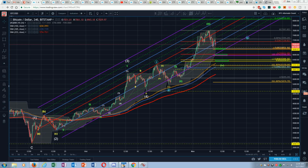We are mid morning on November 7th, and thought we'd take a look at Bitcoin, a few things to note here, and perhaps some opportunities. So I'm back here on our reference chart that I've been using throughout this entire wave structure that we've been experiencing. This is the 4 hour Bitcoin to the dollar on Bitstamp.